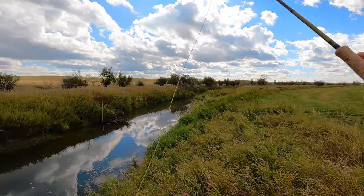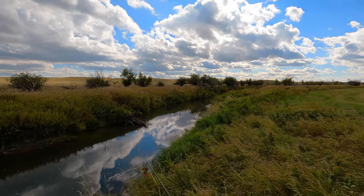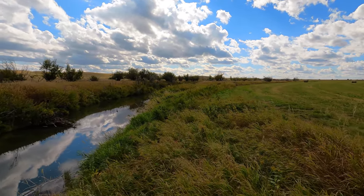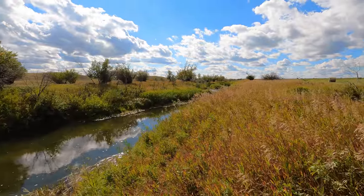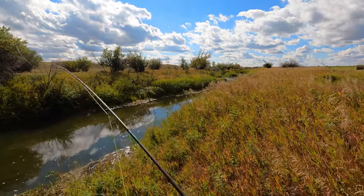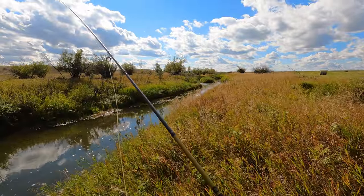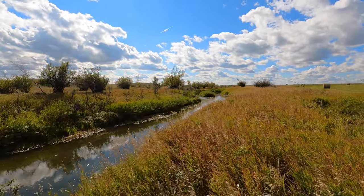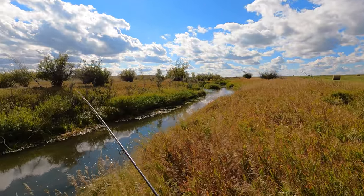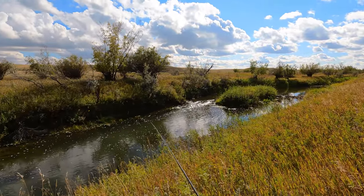If they're anywhere in here, any cast down the middle of this should work. Just because there's no other place for them to possibly be. No depth, no structure, no fish, no movement. Like, remember that huge brown that was in here last year? And then that big rainbow. Like, it's just not the same.